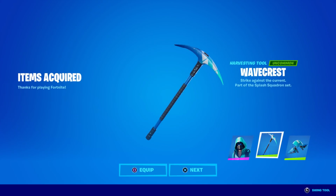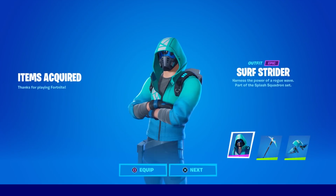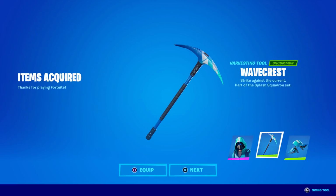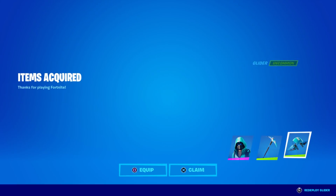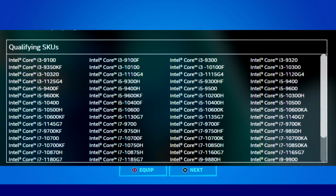So to check if you qualify, first find out what processor you have. To do that, go to your control panel on Windows, then go to System and Security, and then to System. On that screen, you should see your processor. The one on my laptop says Intel Core i7-9750H. Now you can see the list right here of qualifying processors. Mine is actually on there, so I did qualify.